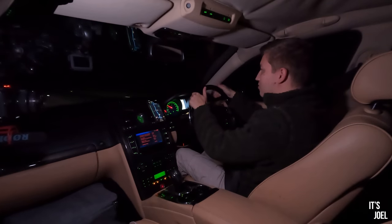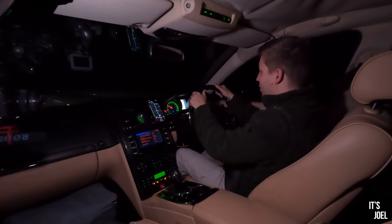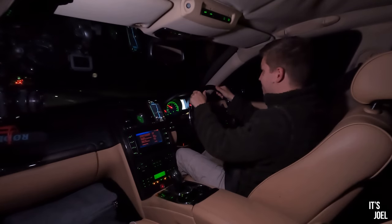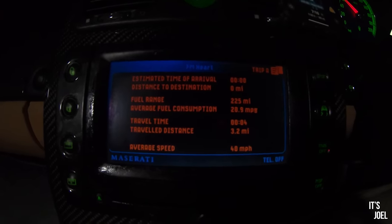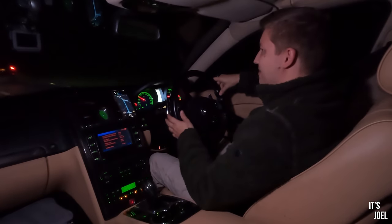If it goes well, then I'll have the lap of a lifetime because the car will be really light with not much fuel in it. If it goes badly, well, then I don't even want to think about it. And as you can see with the full tank currently, this car is indicating a range of 225 miles. Including the lap of the Nürburgring, we've got 397 miles to complete today.